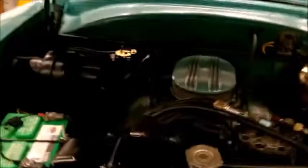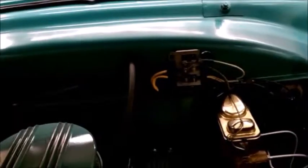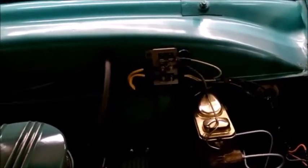And we'll get under the hood here and show you the motor. It's really nicely detailed. Get it up here. A lot of extra paint work. Still has the original markings on the cowl.